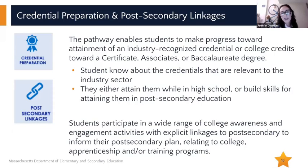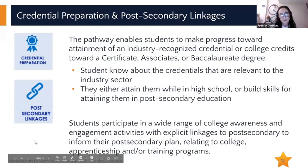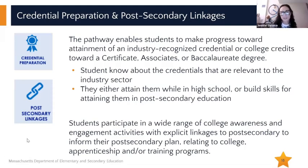And again, like with their MyCap, this should be happening to inform them of their post-secondary plan relating to college, or whatever comes next. We're saying that Innovation Pathways is not a destination. Once they've completed the pathway, that's it. The Innovation Pathways should be leading somewhere else, ideally to post-secondary education, credentials, but certainly so they can have whatever they need to have to be participatory in their industry sector once they've completed what they need to complete.